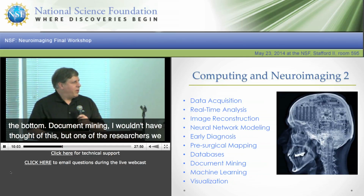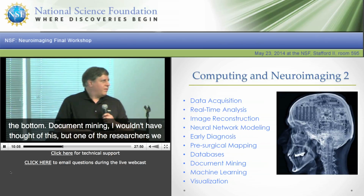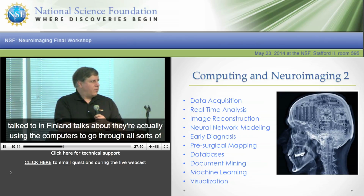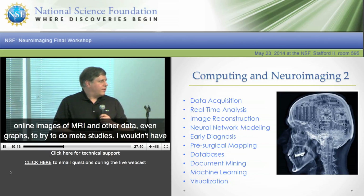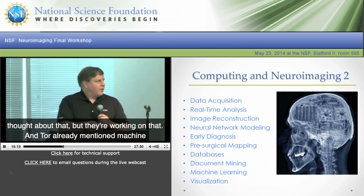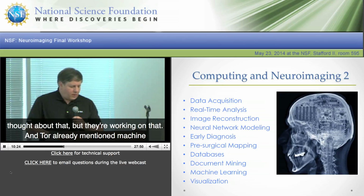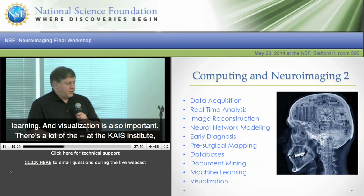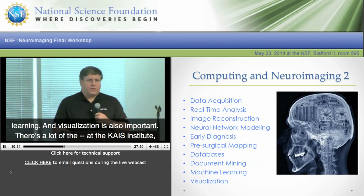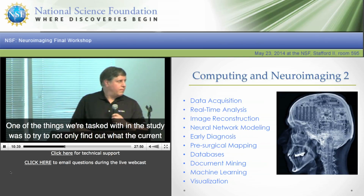And a couple of interesting ones near the bottom, the document mining. I wouldn't have thought of this, but one of the researchers that we talked to in Finland talks about how they're actually using computers to go through all sorts of online images of MRI and other data, even graphs, to try to do meta studies. I wouldn't have thought of that, but they're working on that. And Tor already mentioned machine learning. And visualization is also important. At the KAIST Institute, the Korean place we visited, there's something called the PACS, the Picture Archiving System.